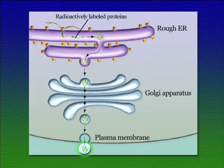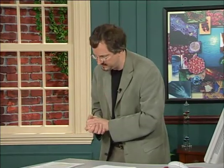Now, Palade's work demonstrating how proteins move through the endomembrane system brings us to the next question we want to address, which is, how do proteins actually know where to go in the cell? Now, one obvious question is, how do particular proteins get directed into the ER when they're being synthesized while others aren't? Now, another thing that became clear from the work of Palade and many other cell biologists was that proteins that are produced and packaged in the ER may end up in very different places.